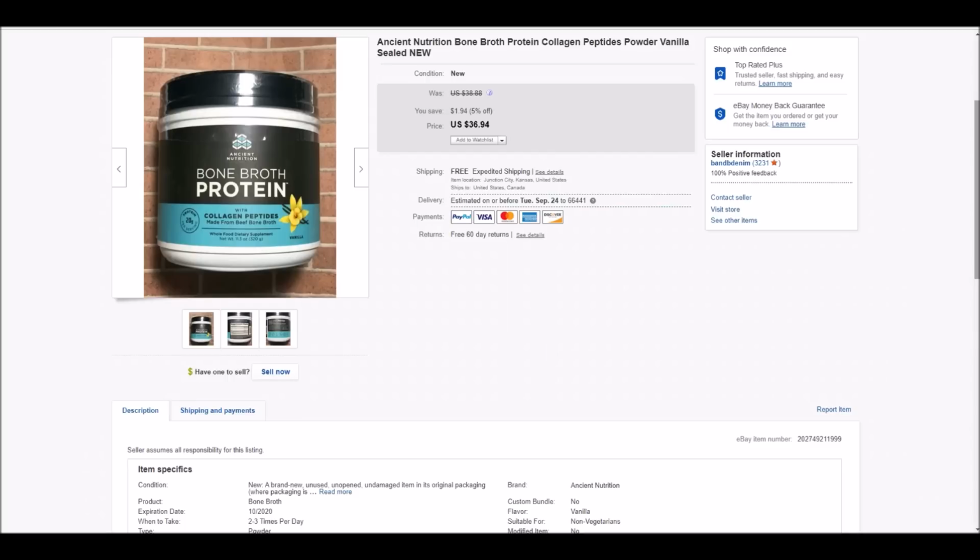So I've sold specifically collagen peptide unflavored powder mixes before. To see bone broth protein powder with the collagen peptides, I knew it was going to be something good, and it definitely was. This small tub, it was only 11.3 ounces. It sold for $36.94. Now, it did sell for a good price, but it didn't sell that fast.